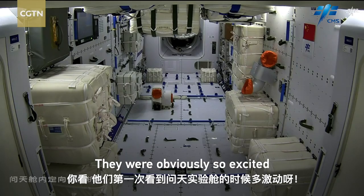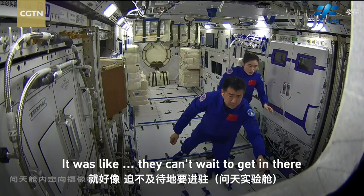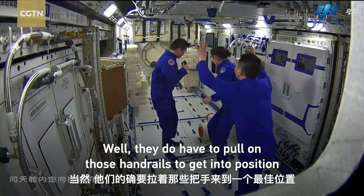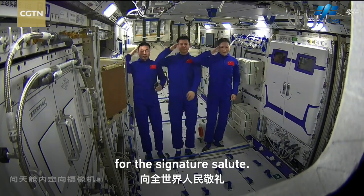They were obviously so excited when they saw Wentian's interior for the first time. It was like they can't wait to get in there and look around and touch everything. Well, they do have to pull onto those handrails to get into that position for the signature salute.